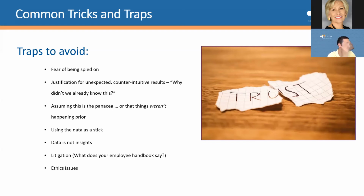And don't assume this is the best thing in the world that's ever happened, the panacea, or that things weren't happening prior. So don't assume that your organization's perfect. No org is, and things are broken right now in every company. If you really take a hard look in the mirror, everyone's got problems. Everyone has things they should be improving on. And again, back to my comment earlier, companies shouldn't be taking years to process improve. They must now be process improving and doing introspection, looking at themselves often and as part of a regimented process.